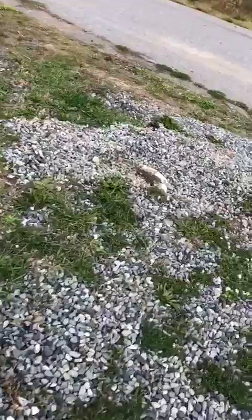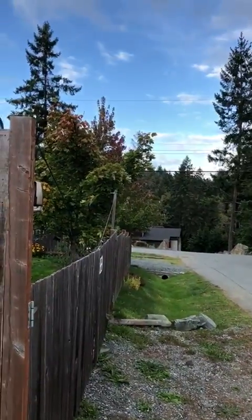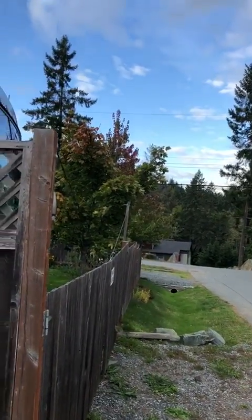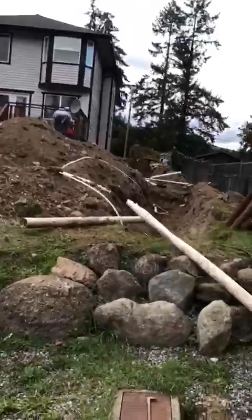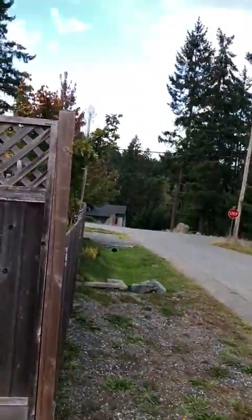We're going to send it out here through this pipe and then down to that other one that I already showed you, and then down the hill towards the creek. So that's where it's coming from. It's going to come this way, out here, down to the creek.